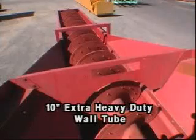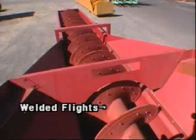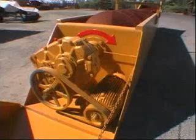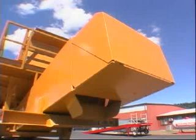The screw is built around a 10-inch extra heavy-duty wall tube with welded flights and cast Nihard bolt-on liners. The front drive system is a Dodge gearbox, power band belts, and totally enclosed fan-cooled motor. This system has a hinged enclosure to keep it clean and dry.